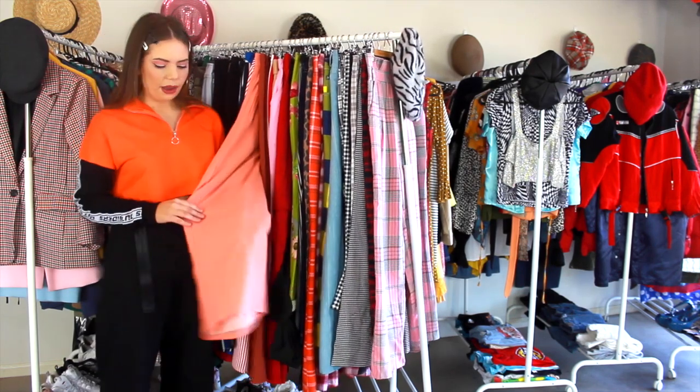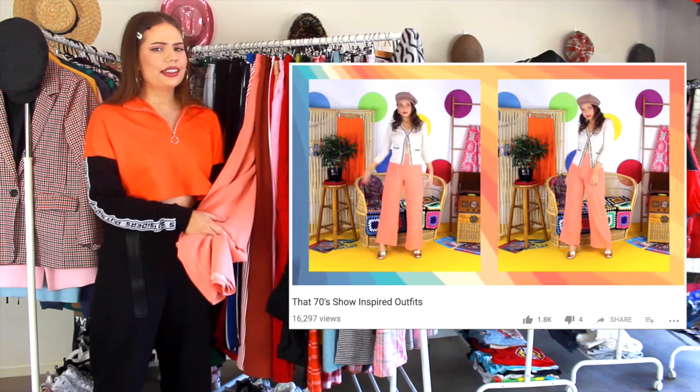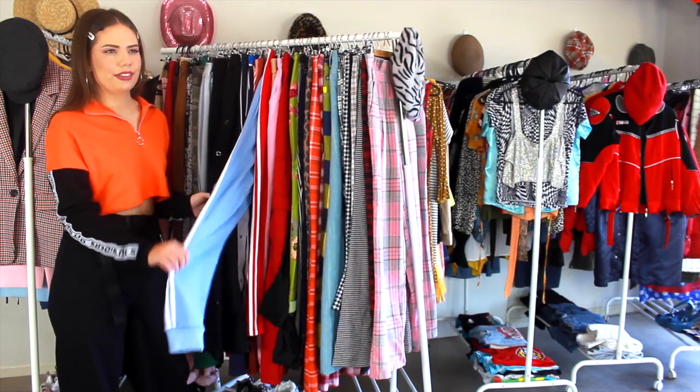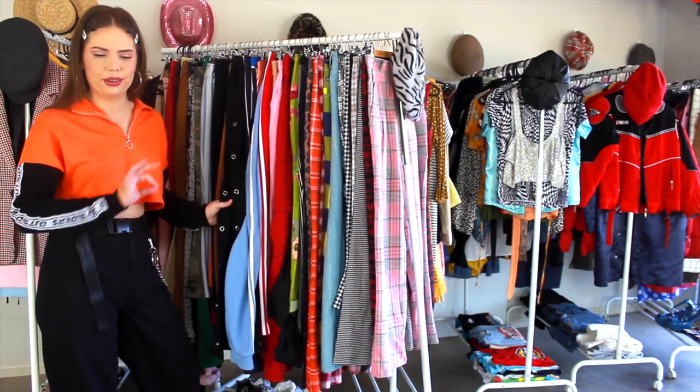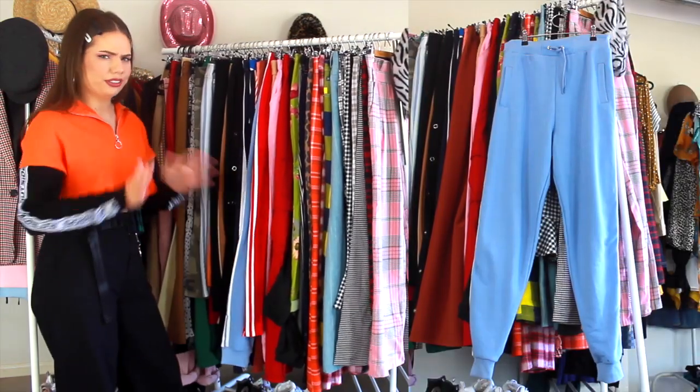This peach pair I wore recently in my That 70s Show inspired lookbook, and I've probably had these for at least 7 years. Honestly, I don't find track pants to be the most flattering on my body shape. On Instagram, I feel like so many people rock them and they look amazing, but I've only got a couple of pairs there that I don't wear as often as I would like.